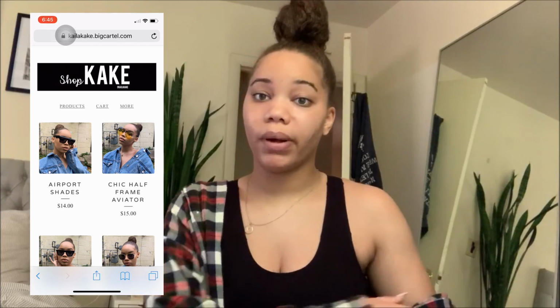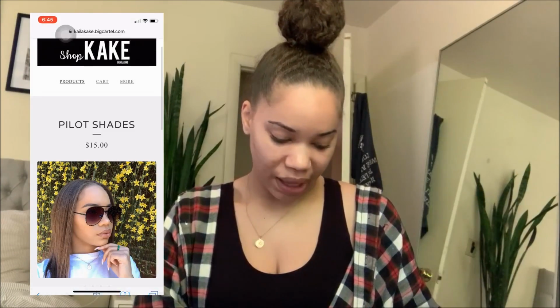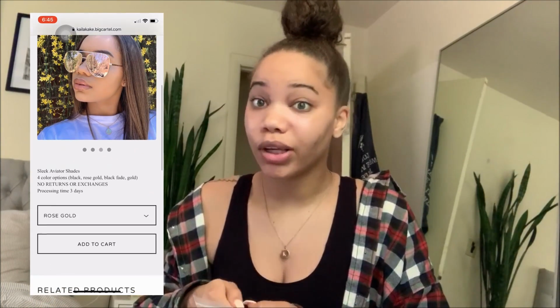now there's only two colors left. So I used to offer them in four, but y'all bought up all those. So there's only two colors left, which will be the rose gold and the black fade. Wait, the other person ordered the black fade. Okay, so now there's only two rose golds left. Okay, so y'all better get on it.